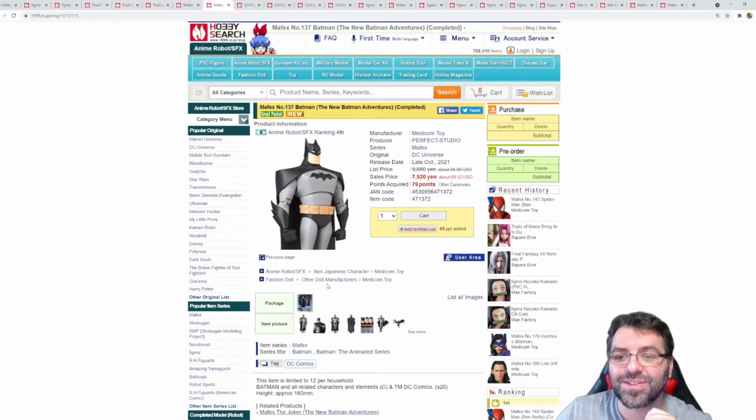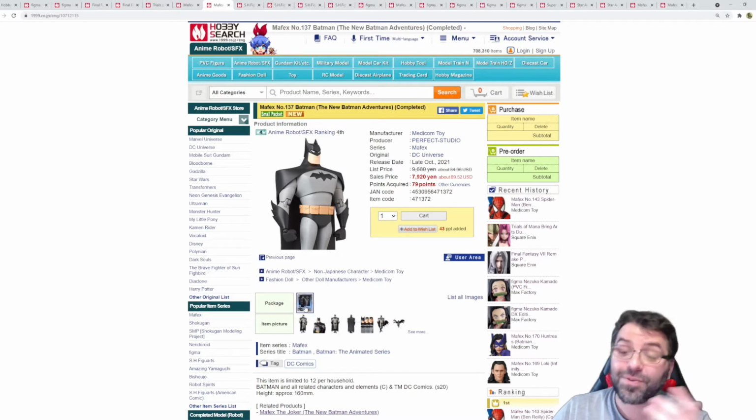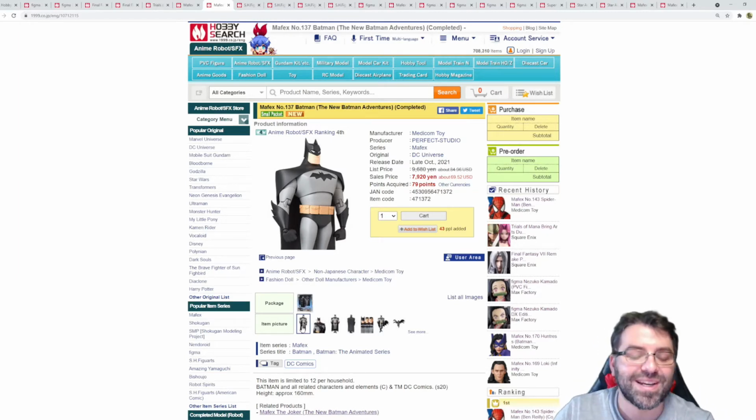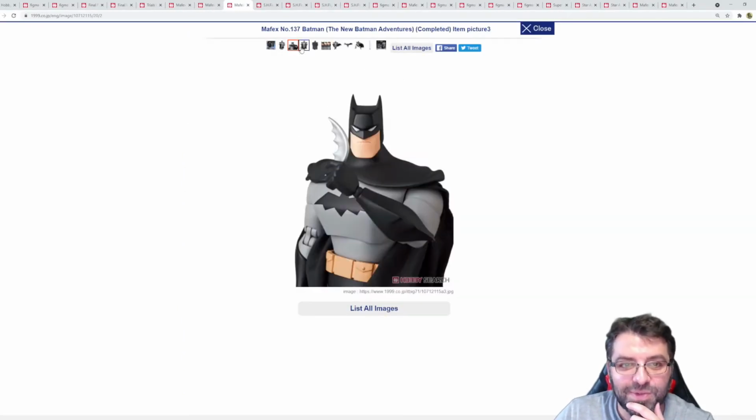Then we also have another comic version, but this time it is Mafex 137 Batman, the New Batman Adventures, $69, almost $70. And if you know Batman Adventures, it was the original 90s cartoon. It was fantastic, but it had this blocky design to the characters and I really enjoyed it, but it's weird to make it an action figure. But I do think they did a great job.